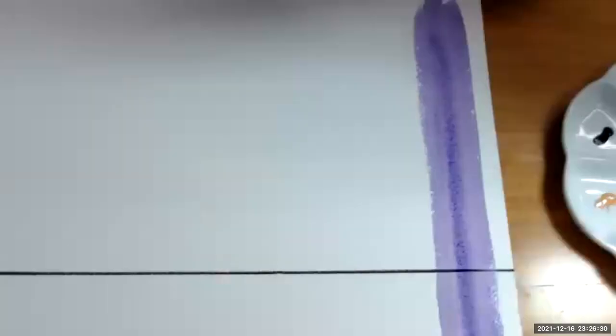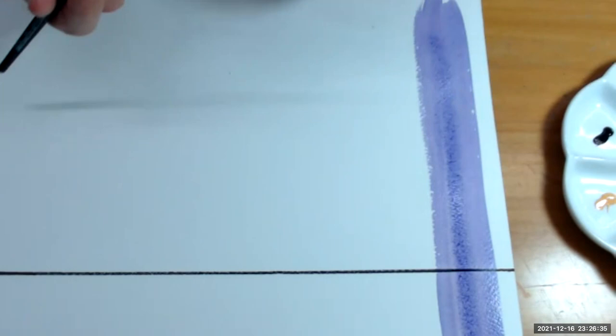John, the red that you showed earlier, was it cadmium red or cadmium red scarlet hue? Cad red scarlet. Cad red scarlet, yeah.